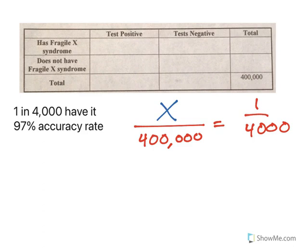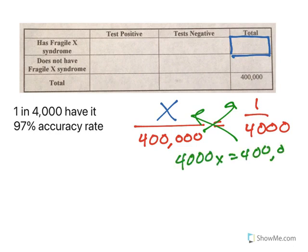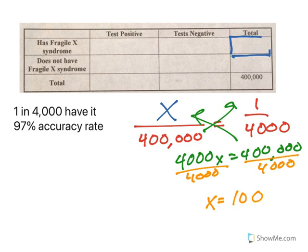So we have ourselves a proportion here, right? So this is how we're figuring out how many would have the syndrome. If 1 in 4,000, how many out of 400,000? Well, if we're solving a proportion here, we'd have 4,000x equals 400,000. Divide both sides by 4,000, and we end up with x equals 100. So we would expect 100 out of 400,000 to have Fragile X syndrome.